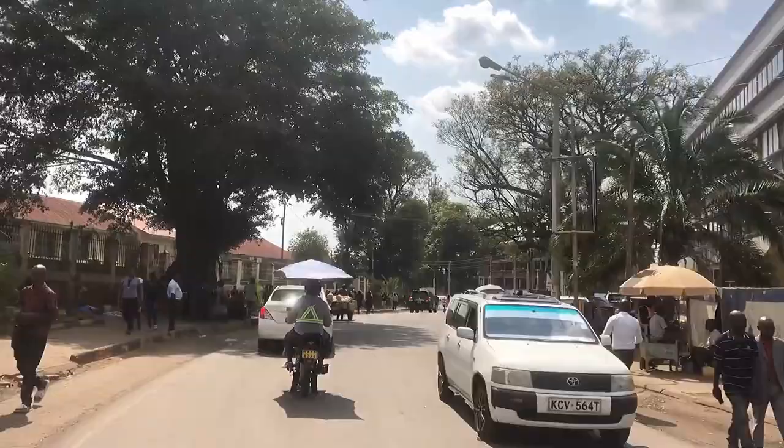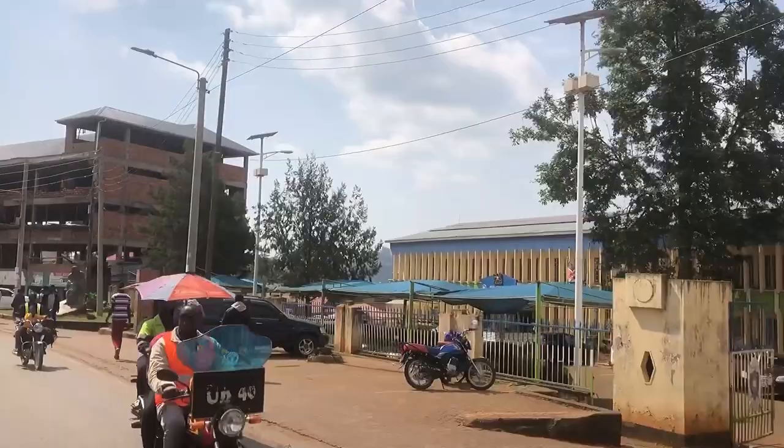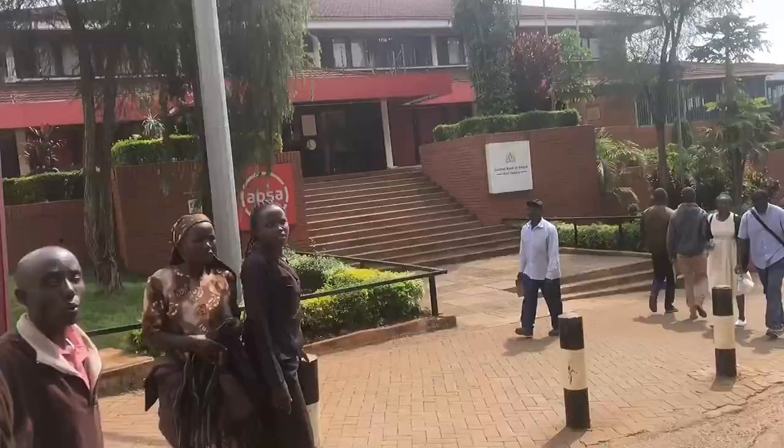Heading to the governor's office. Where is it? This side. Oh, okay. Oh, that's Government House? Yeah, this is the governor's office. Oh, wow. Yeah, Kisii County government. Central Bank of Kenya.